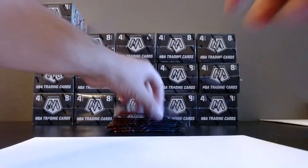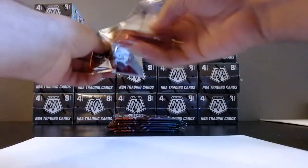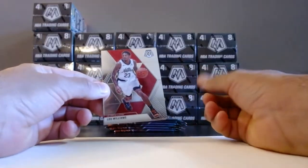Taking a little bit longer, guys. I want to make sure I protect these cards for you. And especially, I'm all alone. I got my partner with the baby. So it's going to take a little bit longer.